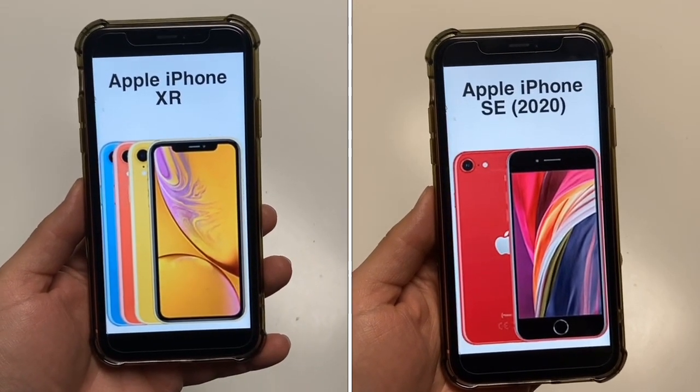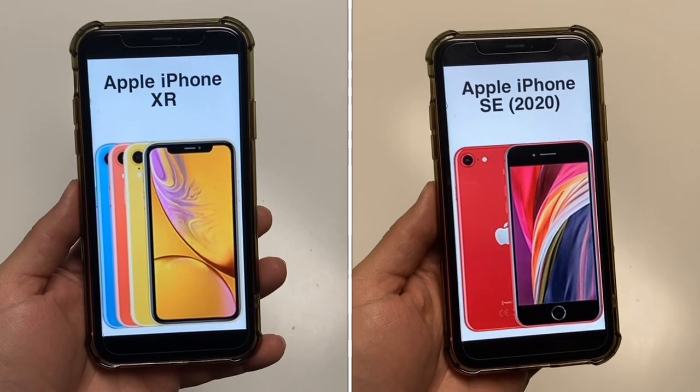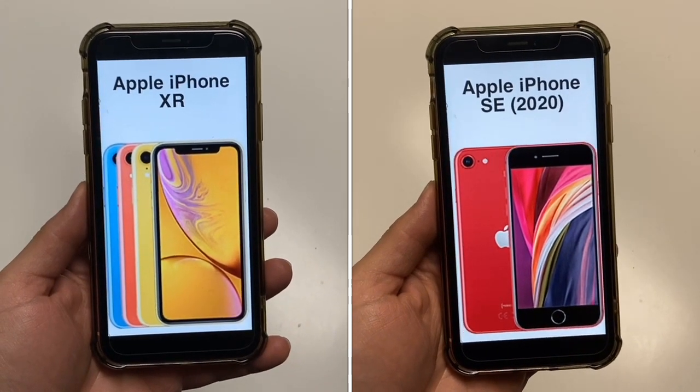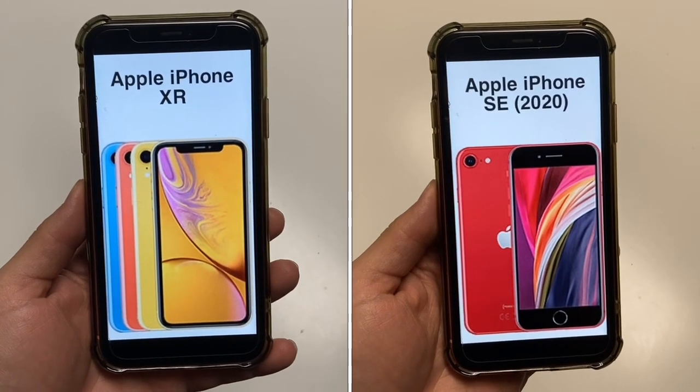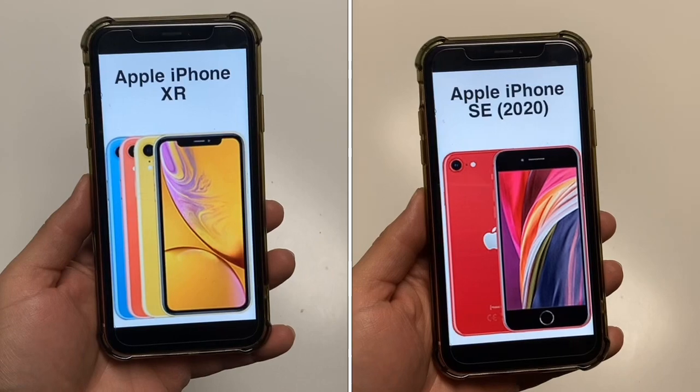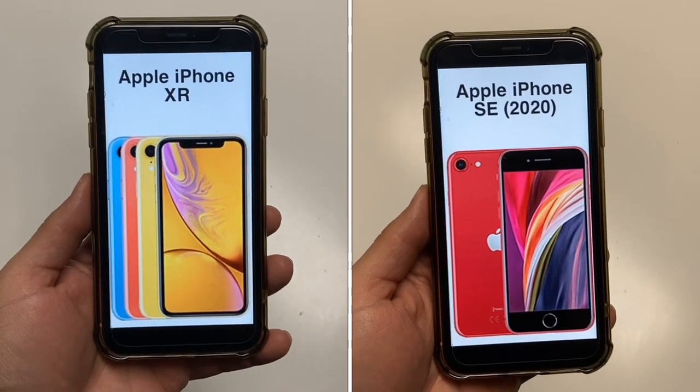But luckily, both of these phones, if you need them to be charged, will charge fast. They both come with fast charging. You got 15 watts on the XR, 18 watts on the SE, and they both charge 50% in 30 minutes. And they both support wireless charging.